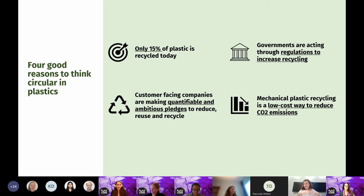But one of the key factors here is also that we all know that governments, companies, pretty much everybody has a climate target and a CO2 reduction target that they're trying to reach these days. And when you look at the different strategies for industry and commercial organizations to abate their CO2, mechanical recycling of plastic products is one of the cheapest and most effective ways of reducing your CO2 emissions within an organization. This is based on just existing technology. So that's where Ion has got our drive from, you could say.